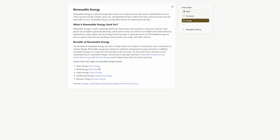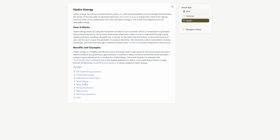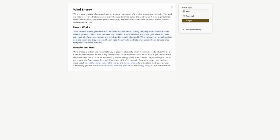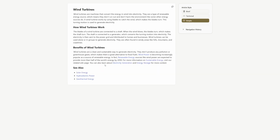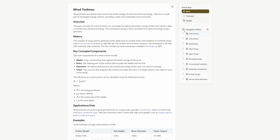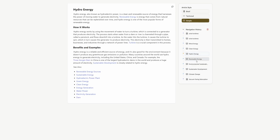And navigating between topics, is that quick too? Super quick. You see a related concept you want to know more about, you click it, and a whole new article appears. No typing, just clicking. Keeps the flow going. What if you need to go back? Oh, there's a history feature. Lets you jump straight back to articles you've already seen. Really efficient.